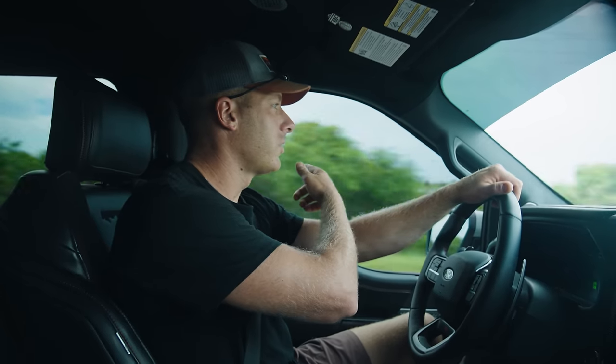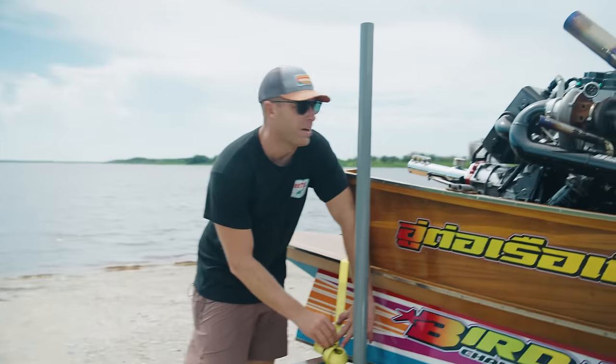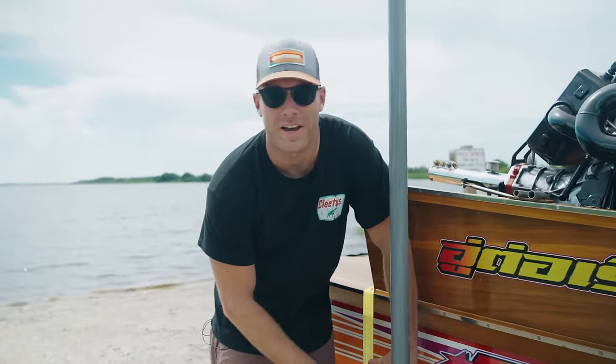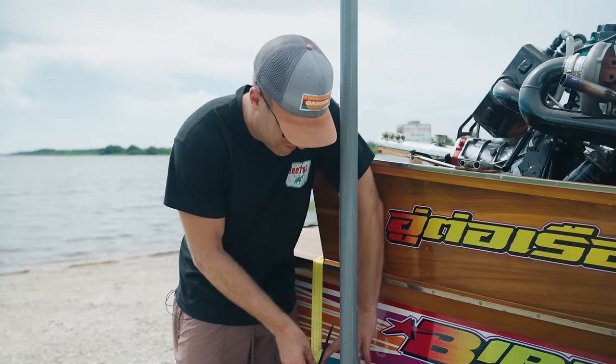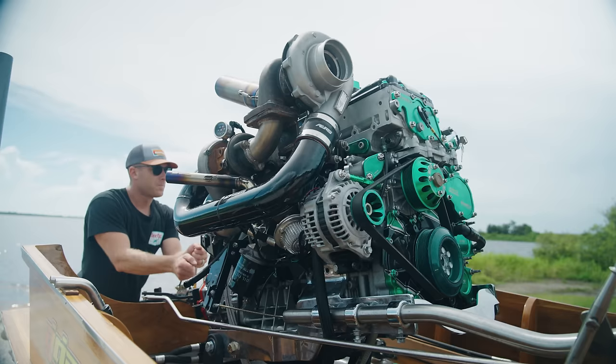Here's the lake right here. This is near the track, and it's just looking beautiful out there. Look at this place, dude. I don't know why, but my heart is pounding right now. Anytime I take this boat out, I just like, woo! It's a freaking process, man.